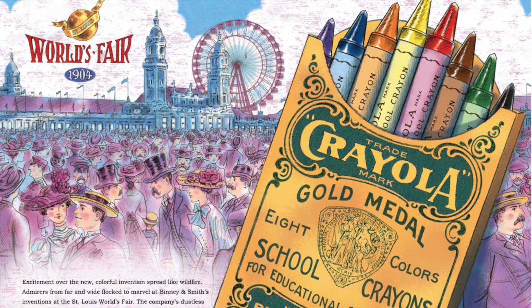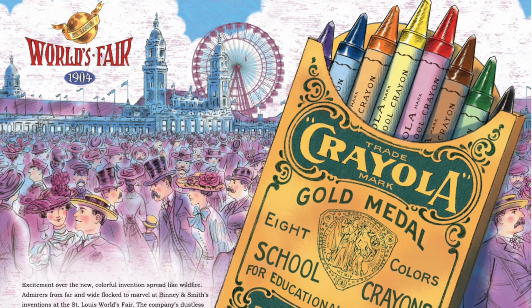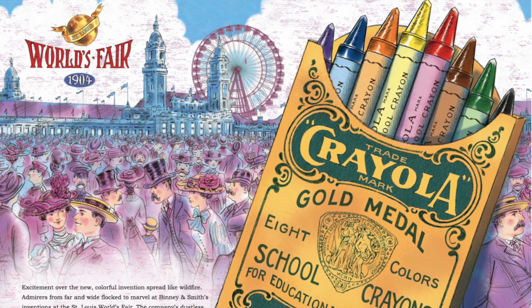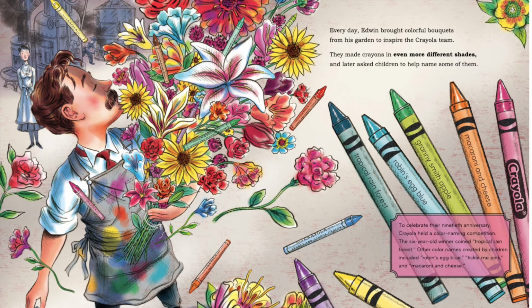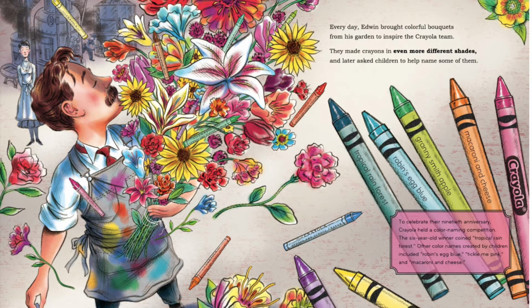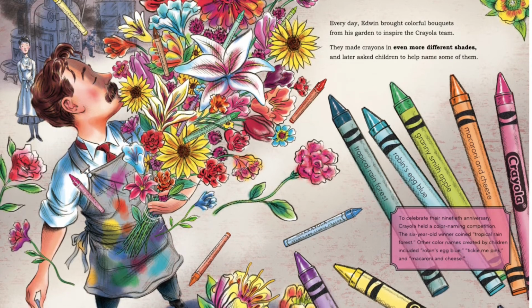And these are all the crayons. Purple, blue, orange, or violet, whatever it's called. Yellow, red, brown, green, and black. I think pink is at the bottom. Yeah, pink must be at the bottom. Every day, Edwin brought colorful bouquets from his garden to inspire the Crayola team. They made crayons in even more different shades, and later asked children to help name some of them. What? That's so cool.